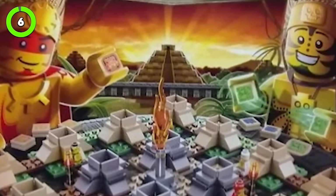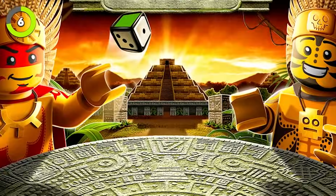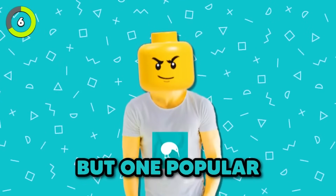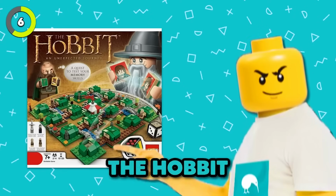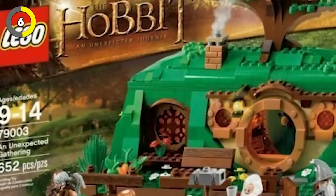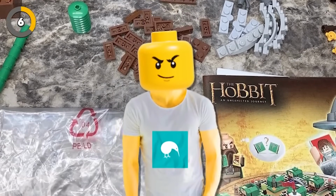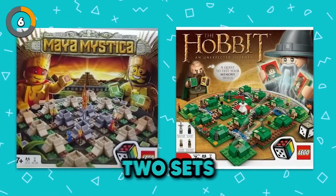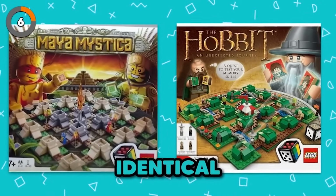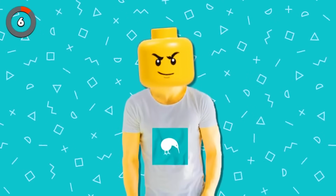The LEGO Maya Mystica was a LEGO game that was set to release in the summer of 2012. It featured pyramids, Mayan minifigures, and a LEGO dice that is only ever seen in a few LEGO board games. LEGO never gave a reason for this set being cancelled, but one popular opinion is that this set was simply changed to be The Hobbit, An Unexpected Journey. You see, right before the release of Maya Mystica, LEGO actually made a deal with The Hobbit for a new set. So instead of making a whole new set, they decided to just cancel the Maya Mystica and change it into a Hobbit game. I mean, take a look at these two sets. Other than the characters, they're basically identical, but the sets that we have coming up are definitely not identical because we're about to go over literal LEGO robots.